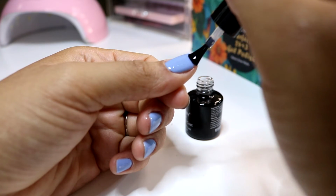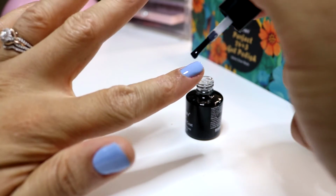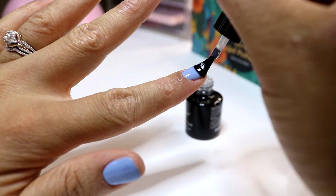This is the glossy top coat. It did come with a matte top coat, but I used a glossy one. After I applied all that to every nail, I then cured that for 90 seconds.